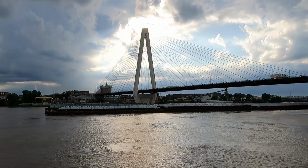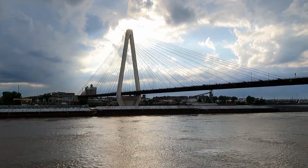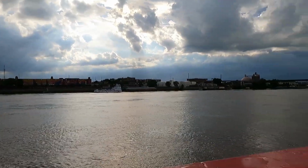It's a cable-stayed bridge. There's 1,500 feet of clearance between the piers. They're 400 feet tall, and all those cables help support it.